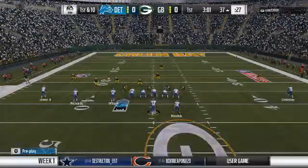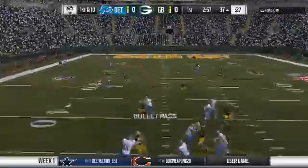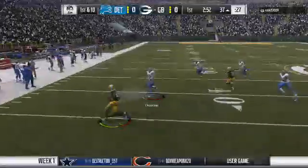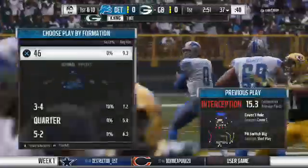And don't think they were above all week long pointing out to their defense that the other defense is rated higher. Looking for Jones, and it's intercepted. Kevin King with a pick, and he's going to take this one back to the 37-yard line.